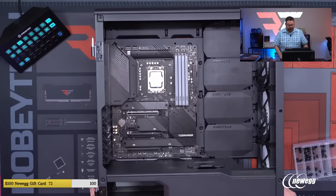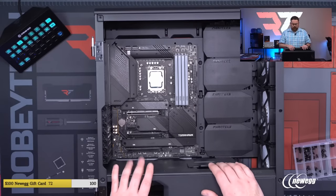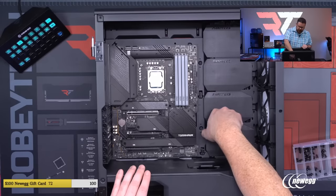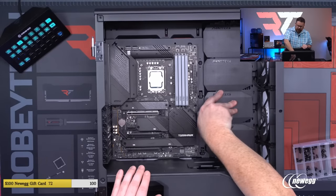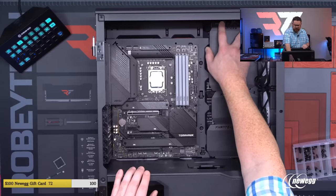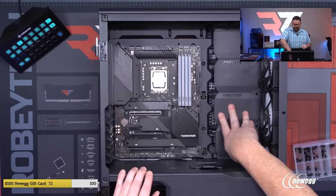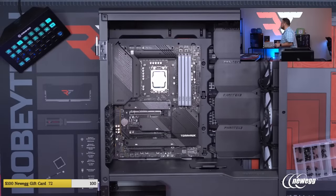Okay, cool. Okay, so our motherboard is in right now. Wow, we could do quite a few things. It's funny because of how little we have to really do on this build. I'm gonna go ahead and push these back just to prep this for putting front panels in. And then let's put our rear fan in.